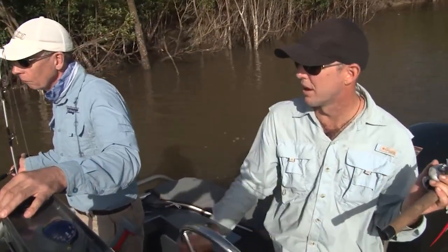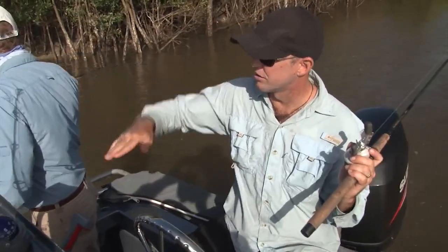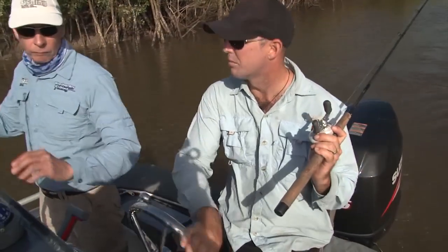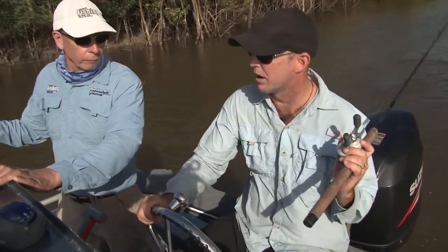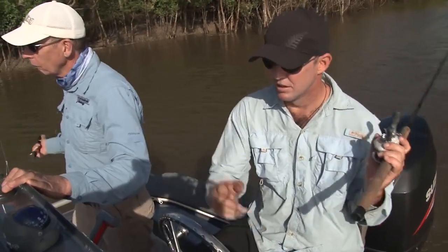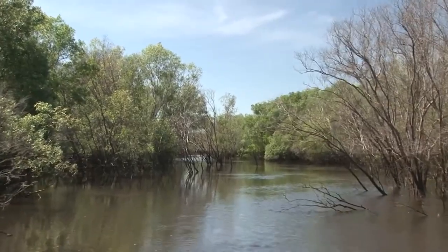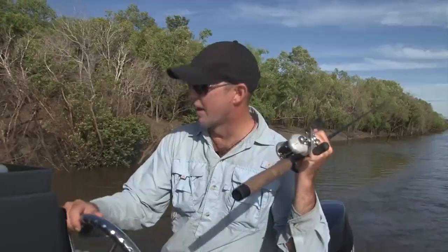The stretch we're trolling now, there's plenty of snags deep in the water. We're picking them up on the sounder. There's also a nice undulating bottom, and the barra like to sit in the pressure waves behind those. They're ambush feeders, so they come out and eat fish and hopefully our lures as they pass by. Well, the fish are generally sitting deep on the snags or the rock bars.